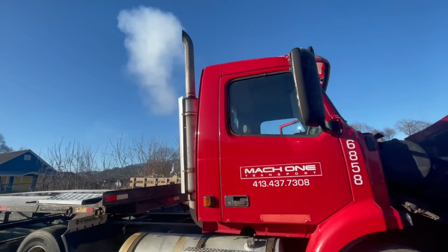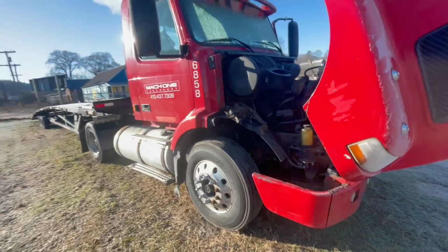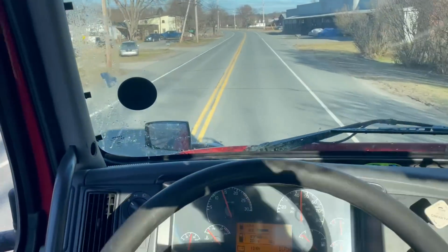But here it is working. And I ended up priming the diesel filter a little bit. Very, very, very cold this morning for the truck. Okay, we got her going.